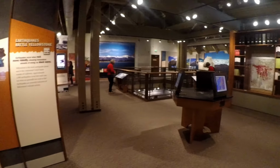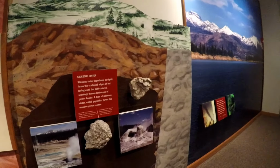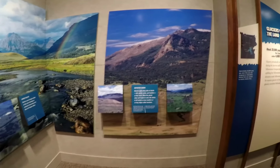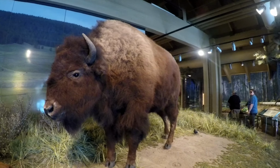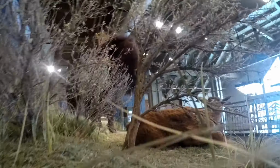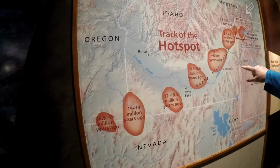Upstairs in the visitor center, they've got even more exhibits. You can view the entire map. There was some glacier activity here in Yellowstone. Did not know. Holy cow, how did they get a buffalo all the way up here? Crikey. Walls of the Grand Canyon of Yellowstone, 640,000 years ago.